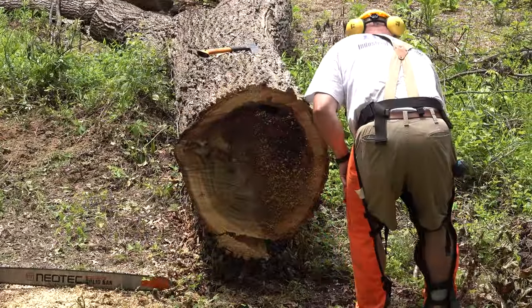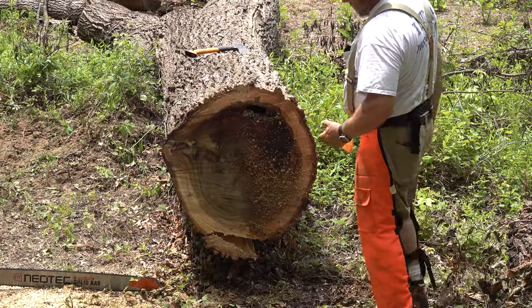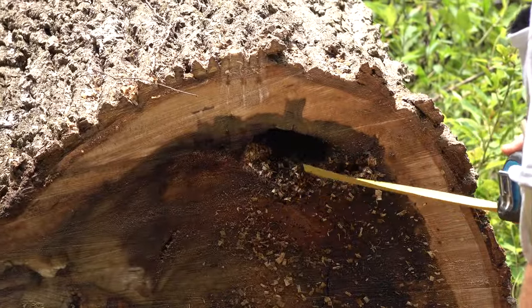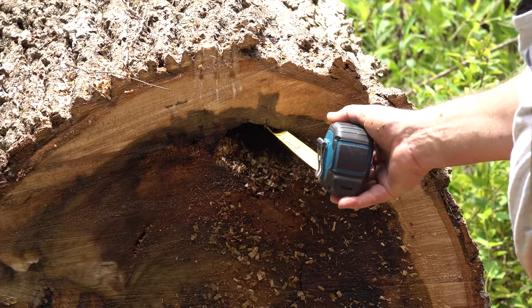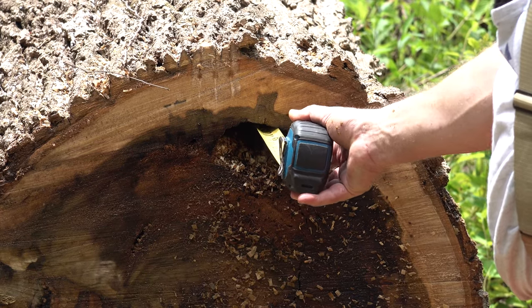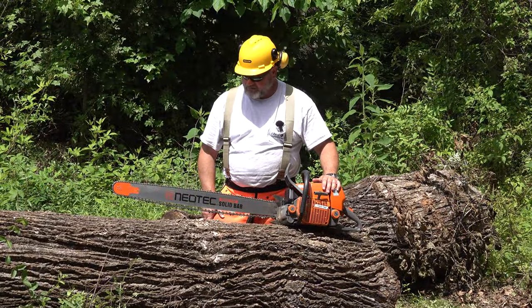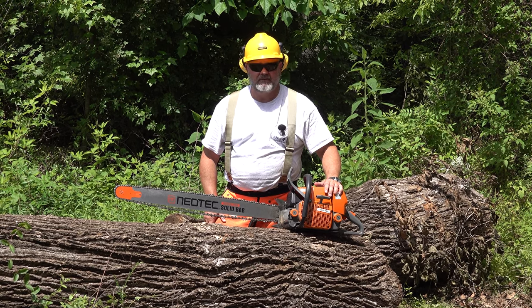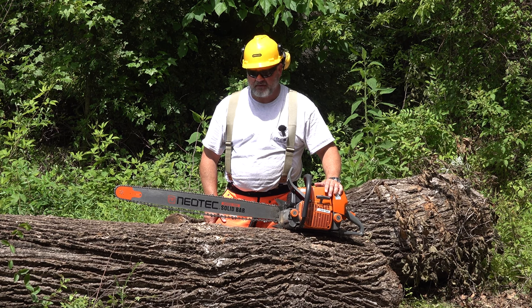Solid. That's only 7 inches, maybe a little further, 10. First impressions, this is a beast of a saw. It ripped right through this old growth poplar like it was nothing.